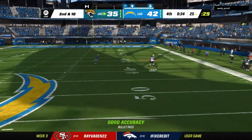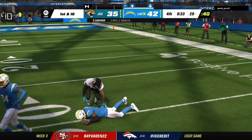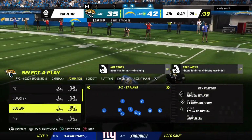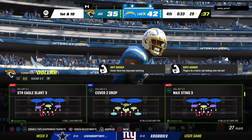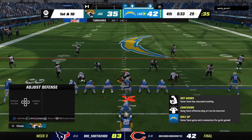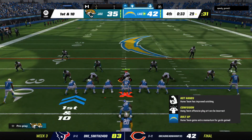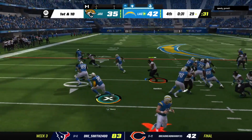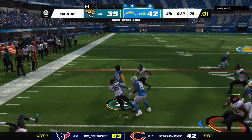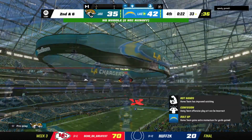Now a desperation throw deep downfield. And that's intercepted yet again, and that could be the backbreaker. Sauce Gardner picks it off, and the Chargers have just about sewn up this football game. They'll start on the ground. It's Derrick Henry to about the 33-yard line.